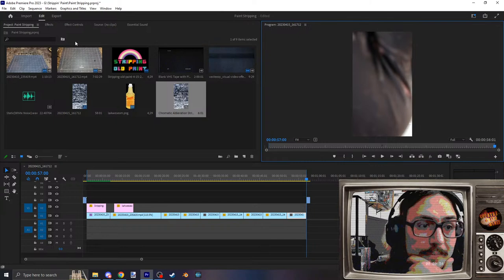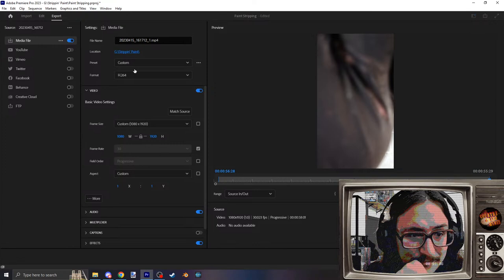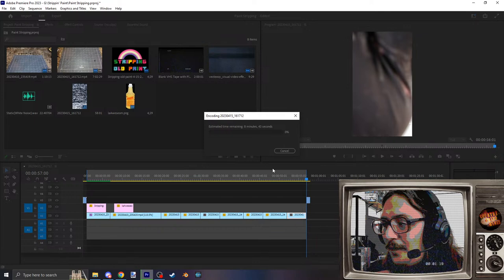So I see what I've done. I've set it to source in out instead of the total project. So let's do that one more time. Let's choose location as this one. Save. Yep, we're going to replace. Make sure it's the right width and height, and then source in and out, and we're going to try that again. Hopefully not screw it up this time.